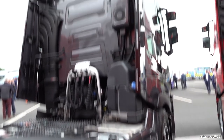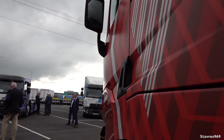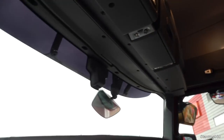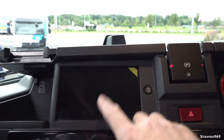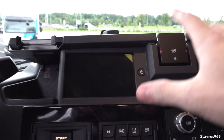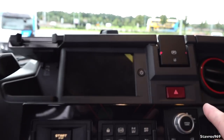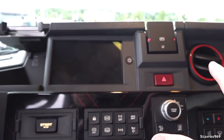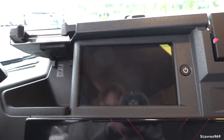Yeah, so we're just gonna hop inside. I'll hop into this one here. This is left-hand drive on the Evo, and I'll show you the screen here. So on the left-hand drive T-Highs and T's, this screen is built into the dashboard. So on the right-hand drive versions, it's sitting up on top of the dashboard. So you would say to yourself, why is that the case? Well, I have no idea. That is the short answer.